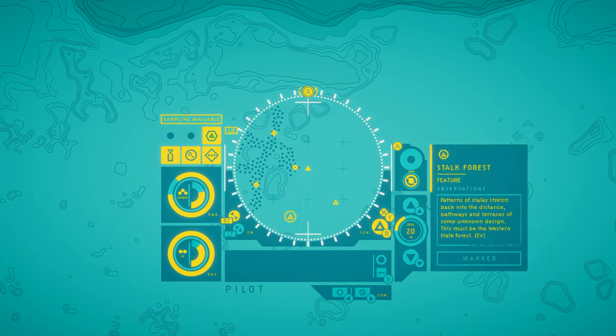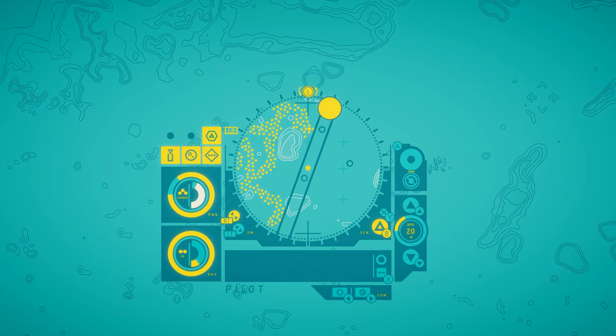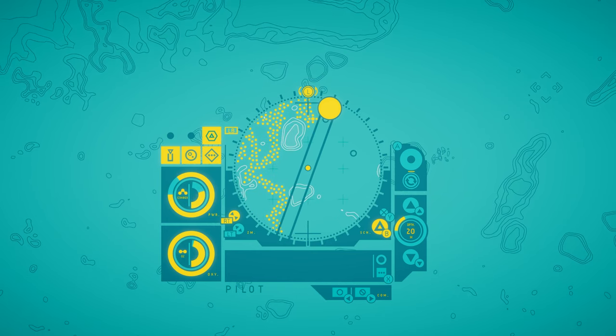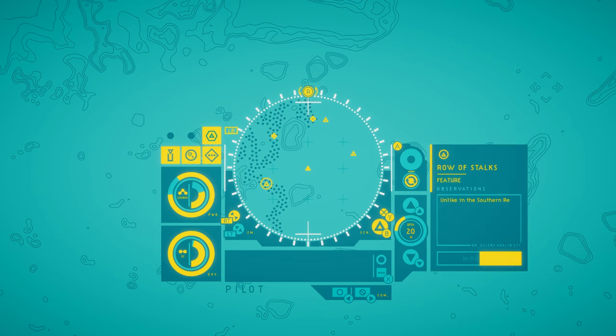Stalk forest. Patterns of stalks stretch back into the distance, pathways and terraces of some unknown design. This must be the western stalk forest. Row of stalks. Unlike in the southern reef, the stalks here are ordered in curving rows, tightly packed and evenly spaced.